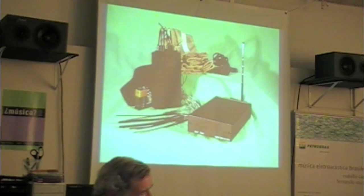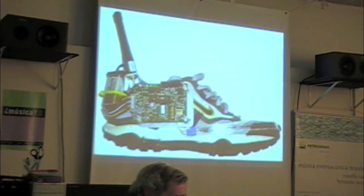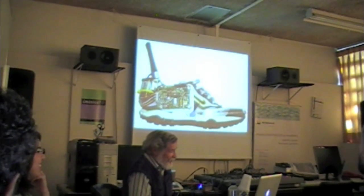This was... actually there's another one here. Oh, that's a shoe. These are FSR applications. More or less, yeah. Most of the stuff is.